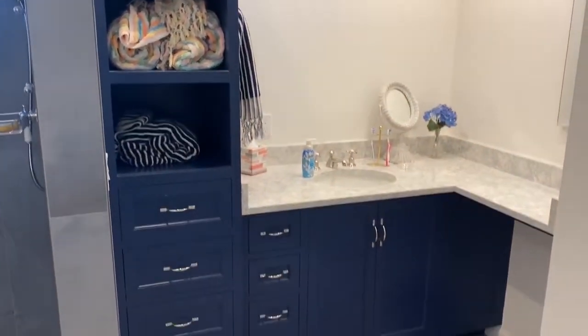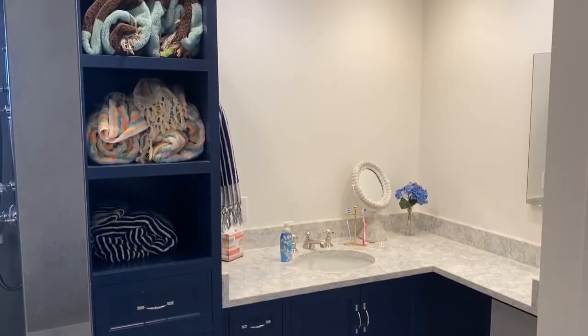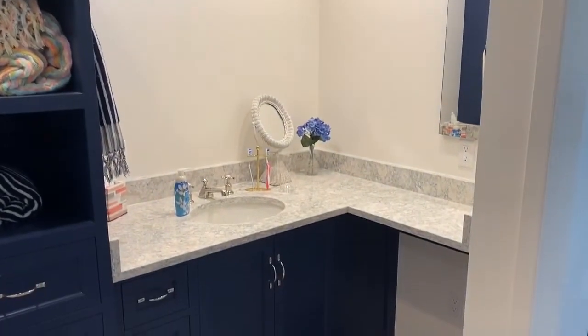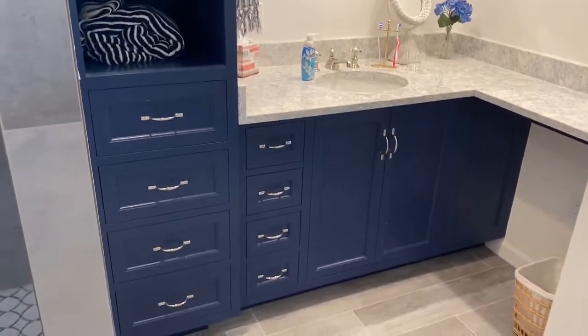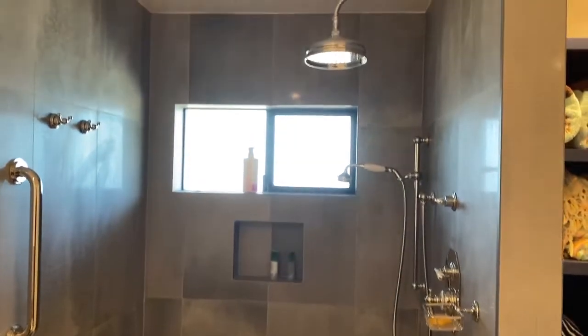And this is a custom made vanity and top. Haven't done the mirror yet. It's got to be a mirror right there. And there you go. So there's a bathroom remodel project in Tiburon where the client was the interior designer and thought it turned out quite beautiful.